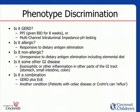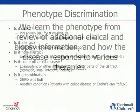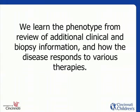Unfortunately, we don't have a way of discriminating the phenotype when you walk in the door. We learn the phenotype from a review of the clinical and biopsy information and how the disease responds to various therapies over time.